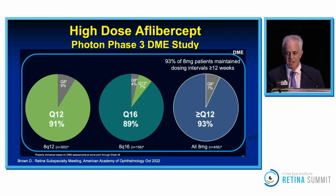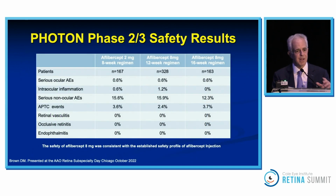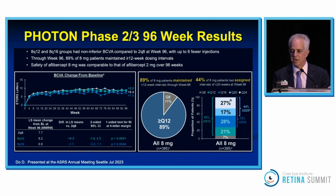And it did show a very strong signal for extended durability, and quite impressive. You're talking about 90% of patients going every 12 weeks to 16 weeks, as shown here, with 8 milligrams. This is through the primary endpoint. Excellent safety profile, no different than the standard dose, so that panned out very well. And now all this is holding up through 2 years. This was FDA approved last year, and with the recent J-code, you're going to start to see, I think, quite an uptick in utilization of this drug, too, for DME.